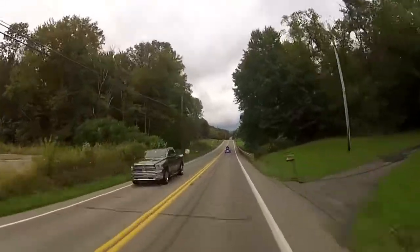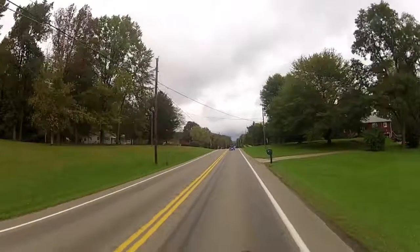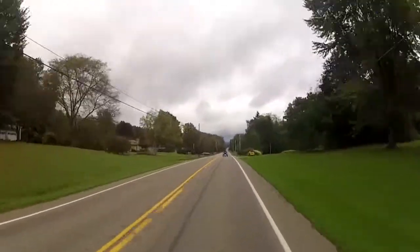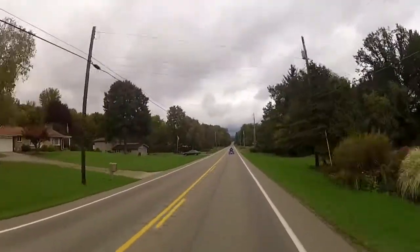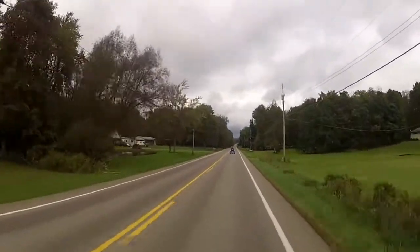When we left, we knew they were calling a 20% chance of rain, which I think is nothing, because most of the time you don't get anything. Might be a little damp, but it's not raining, you know.